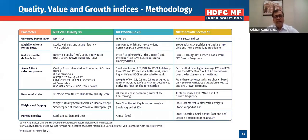The metrics we are using are again very important to know. For example, in the Quality 30, we are using return on equity, debt to equity ratio, and 5 years EPS growth variability, which means the change in EPS growth over 5 years. In Nifty 50 Value 20, I have already explained: price to earning, price to book, dividend yield, and ROCE. For Nifty growth, we are again using price to earning, price to book, and EPS growth frequency.